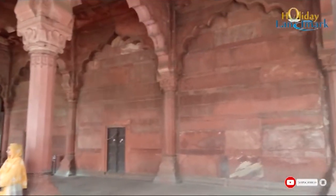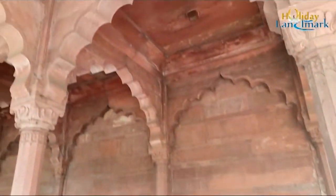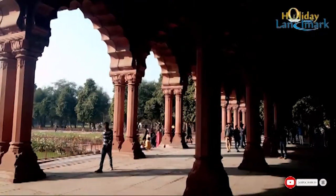This is the last monument of the Red Fort, which you can see inside the Red Fort complex.